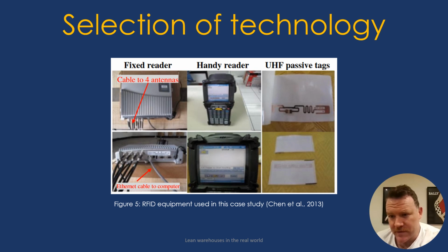Typical RFID frequencies available in markets include low frequency, high frequency, and ultra high frequency. And in order to facilitate receiving and shipping processes in the distribution center, a supply chain, long range RFID for a read range of up to several meters is required. UHF RFID equipment operating between 922 and 928 megahertz is adopted in this study, including the fixed reader, the handy reader, and passive tag that we've just gone over in Figure 5.